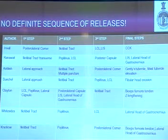So what are the different sequences of releases? Well, there are various publications starting from Insall, Ranawat up to Whiteside and Krackow, and they all have different stages and different steps. So clearly there is no clear indication of the sequence of steps for a lateral release compared to a varus knee.